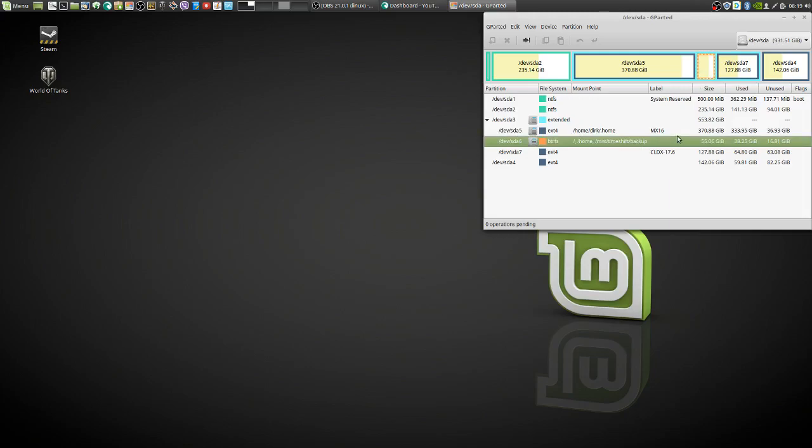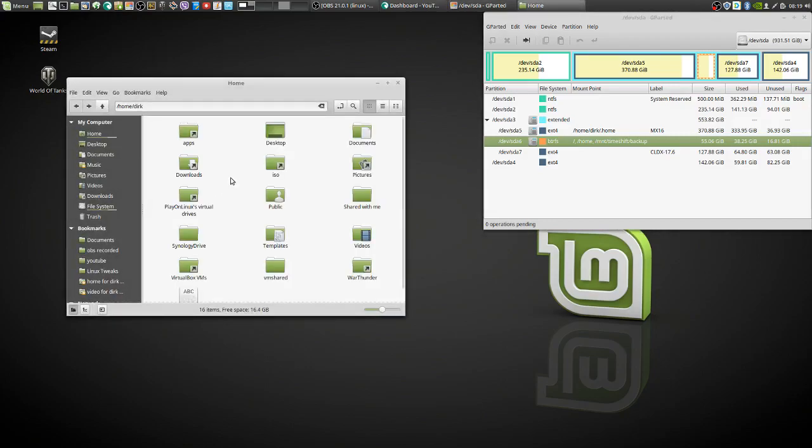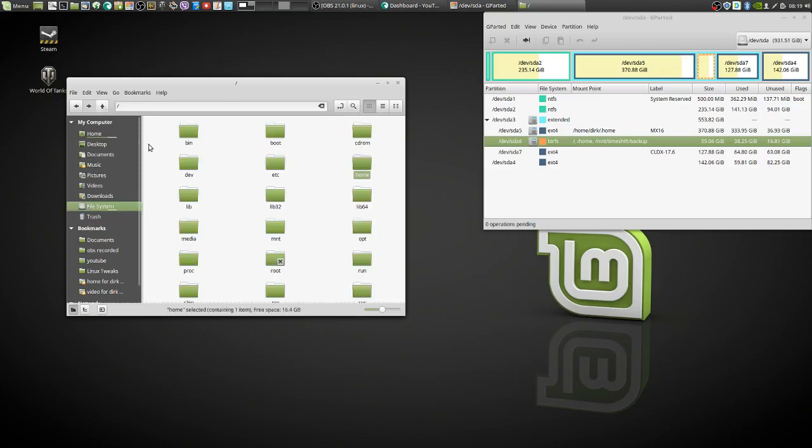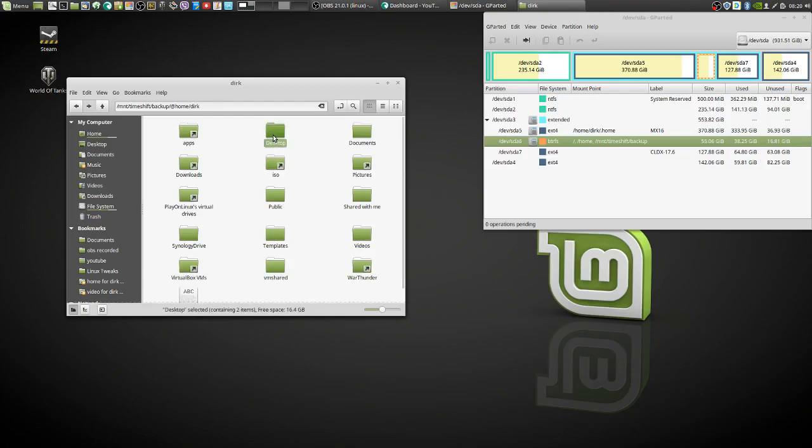Timeshift backup. Okay, look, they even call it Timeshift backup. Oh, okay, so it makes a folder, mount. You know what? Let's have a look. I did not know it does this. So we go to mount, Timeshift, backup, home, me, myself, and I.